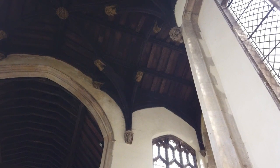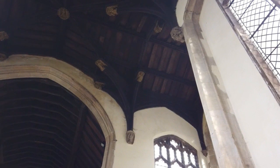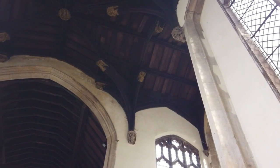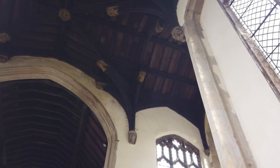The 1968 guidebook referred to this as recently done. Unfortunately, it does obscure some of the really fine detail on the angels, and it's not how they were intended to appear, and there's no trace of pigment on the rest of the roof.